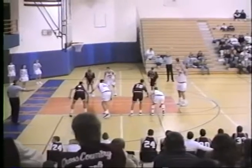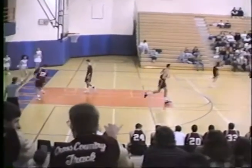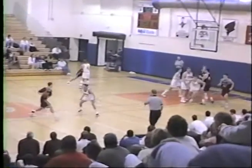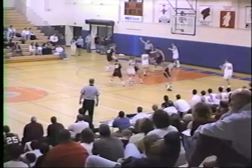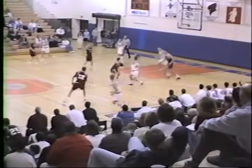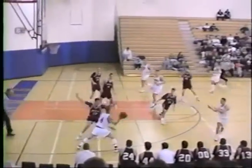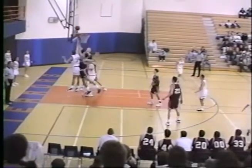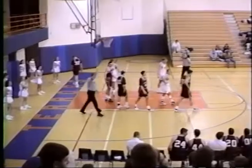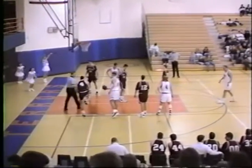Couple of rhythm dribbles. Second free throw is on the way. This one's a baseline, left-hand side to... but Moore was there to follow it up. This free throw by Caleb Moore is good.